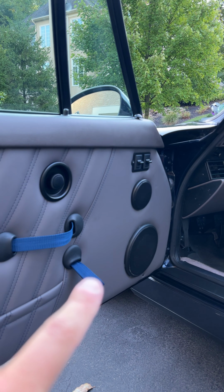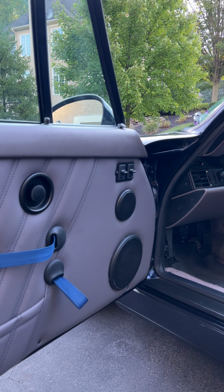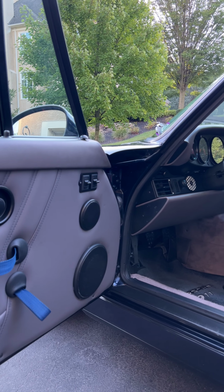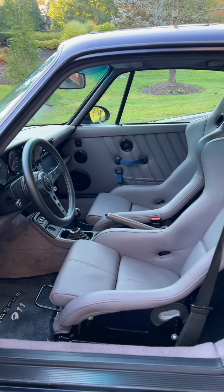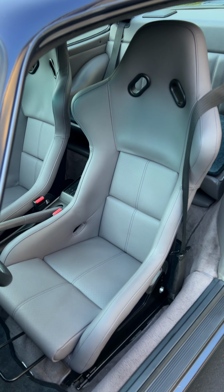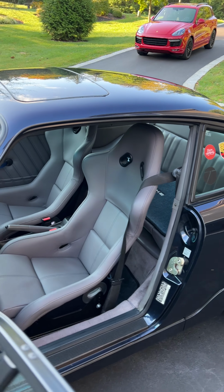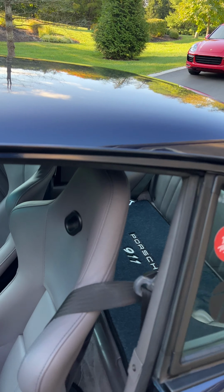We put in new speakers in the front. They're not anything special, but they are new, so at least not shot. I'm assuming the rear ones are basically shot. These are the seats. Again, they match perfectly. It's a bucket style seat. It's got the Porsche logo in the headrest. See if we can see that in this lighting, but there it is. It is in there. Interior is really clean.